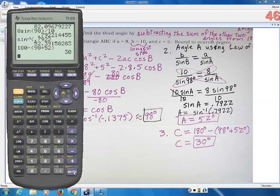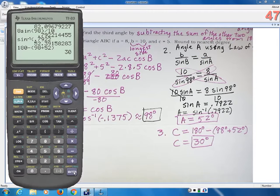Okay, so we solved the triangle. We were given 3 sides and we solved the triangle. So we had to use the law of cosines to find the angle opposite the longest side. We had to use the law of sines to find either of the 2 remaining acute angles, and then we had to subtract the sum to find the third angle from 180. Okay?